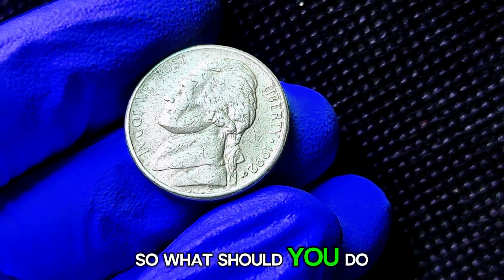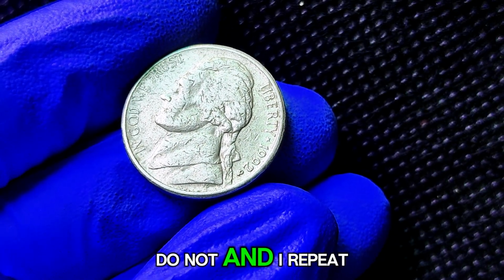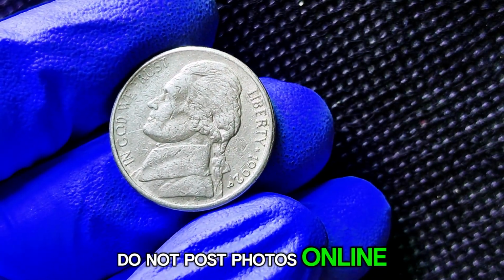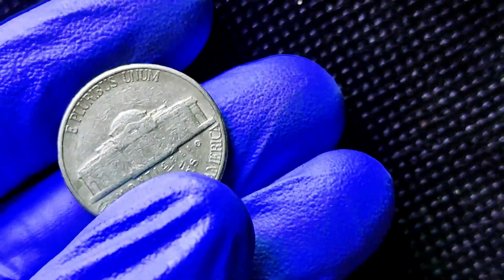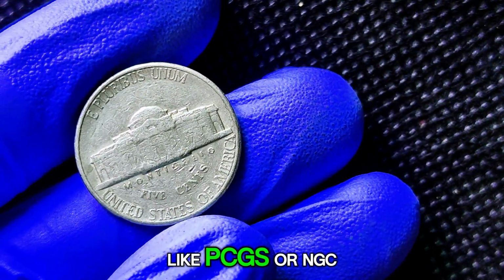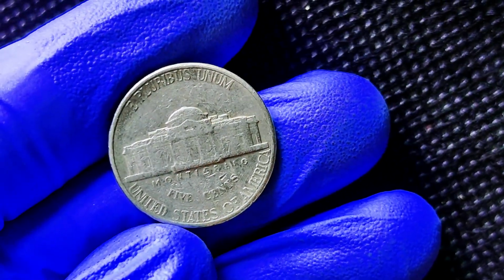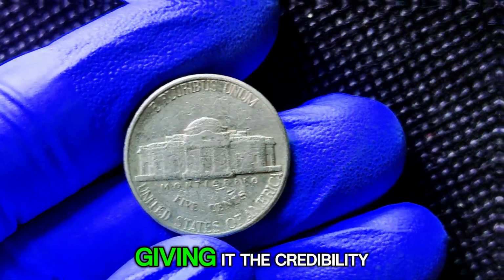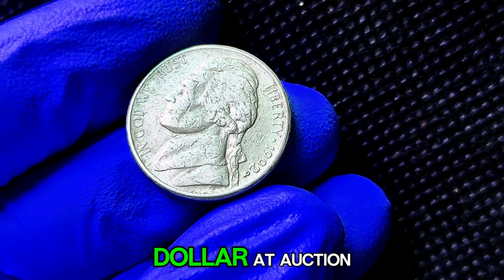So, what should you do if you find one? Do not, and I repeat, do not try to clean it. Do not post photos online asking for random opinions. Instead, send it to a trusted coin grading service like PCGS or NGC. These institutions authenticate, grade, and protect your coin, giving it the credibility it needs to reach top dollar at auction.